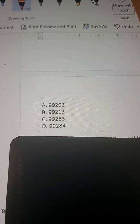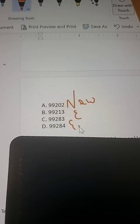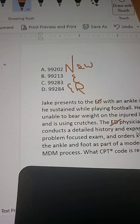All right. So our 99202, if I can find my mouse. New patient, right? We've got new. I can't write today. That does not even look like new. New. I don't know why my mouse is acting a fool today, or my fingers are. There we go. We got established, and we got two ERs, right? That's just handy. Let's figure out where our patient is at, and don't be looking at the ER. Just ignore that.